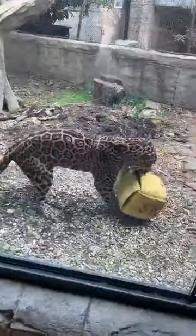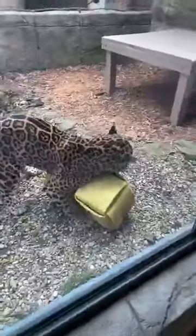So Giovanni wants to know, how big can jaguars get? An adult can typically get anywhere from 100 pounds. You can even get them as big as close to 200 pounds.